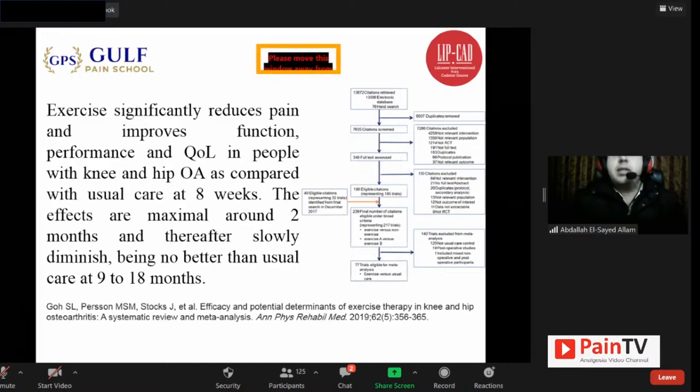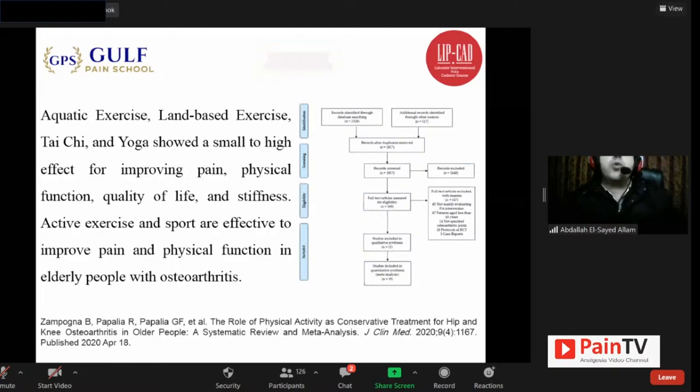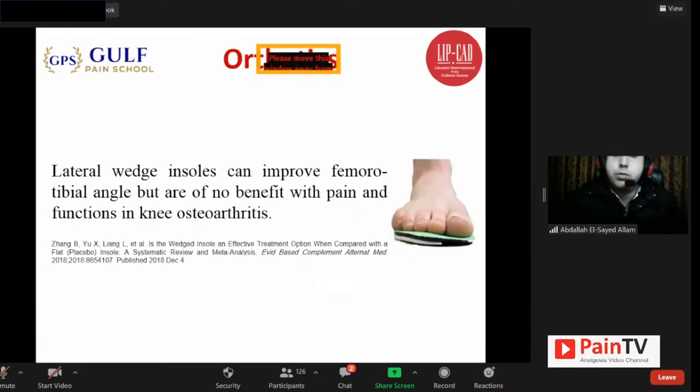The effect is reduced slowly further up at 9 and 18 months, respectively. In this meta-analysis, they showed that aquatic exercise, land-based exercise, and yoga showed a small to high effect for improving pain, physical function, quality of life, and stiffness. Active exercise and sport are effective to improve pain and physical function in elderly people with osteoarthritis.